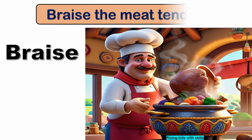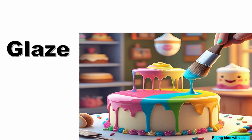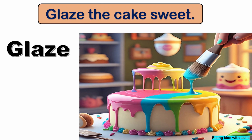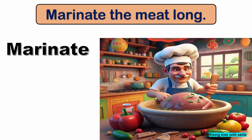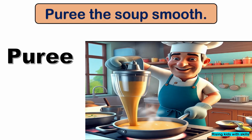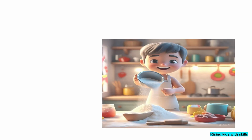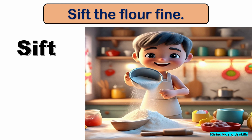Braise. Braise the meat tender. Glaze. Glaze the cake sweet. Marinate. Marinate the meat long. Puree. Puree the soup smooth. Sift. Sift the flour fine.